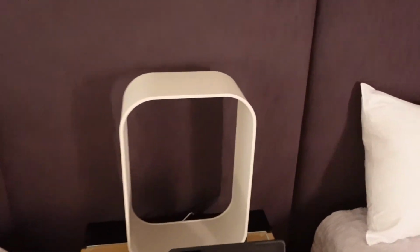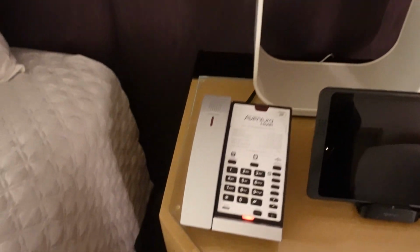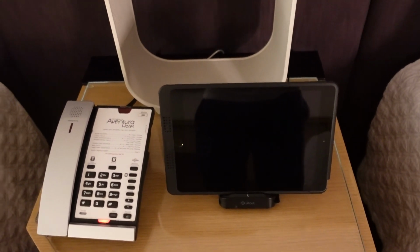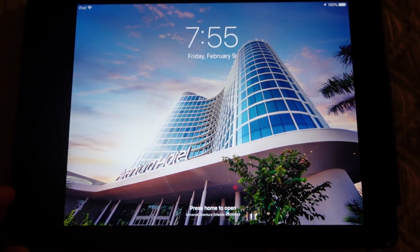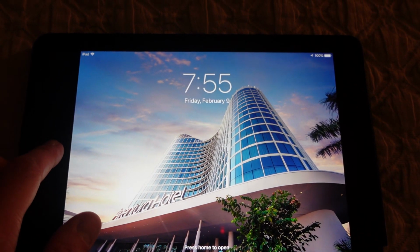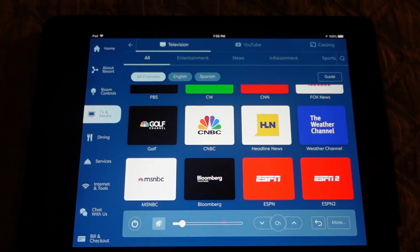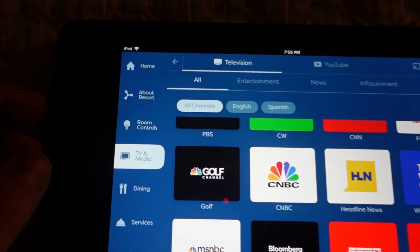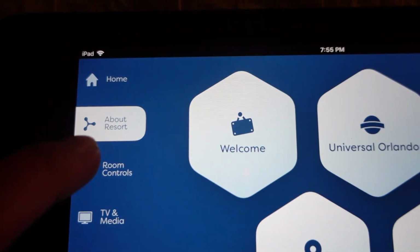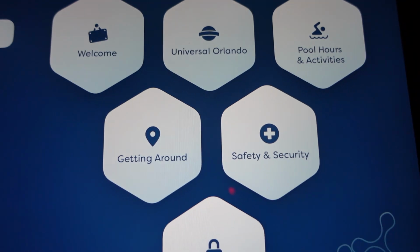But here we have one of those lights again. The usual phone, and this tablet. If you bear with me, I will show you what that does. So here we go, here's the tablet. Then you obviously press the home button. I don't know if this is an iPad but rebranded, but here we go, we could do all sorts. We got the home button, about resort. This is all new to me, so excuse me if I don't get everything in shot.